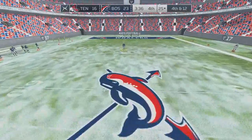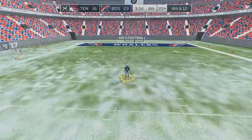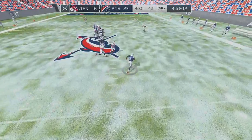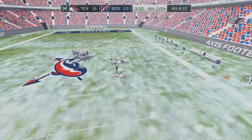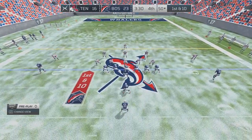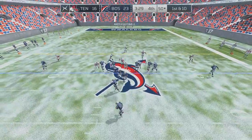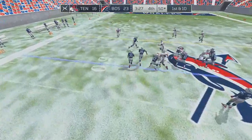He punts it away. Number 26 takes the punt, makes the return up to the 44. It's a close one so far today. Let's see if the offense can extend their lead on this drive. He makes the pitch.